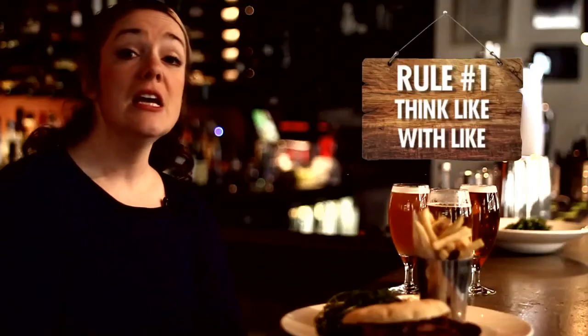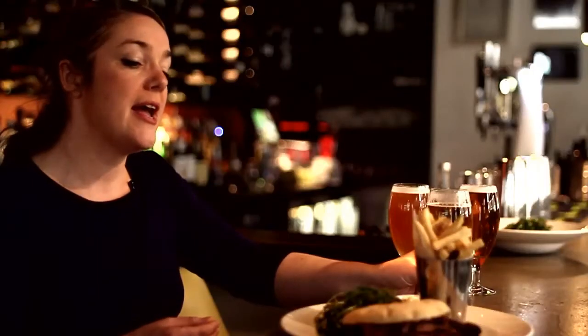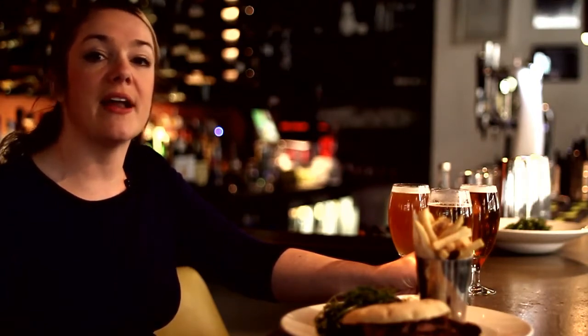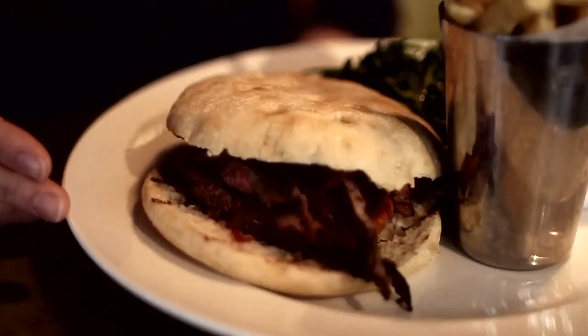to get you started. So the first rule of thumb is think like with like. So if your beer is quite sweet, then you might want to go for sweet food. We're not just talking about desserts, also lots of savoury dishes, a North African tagine, or maybe a honey baked ham, that kind of thing. But even dishes like this lovely steak sandwich here, which has a nice onion marmalade.